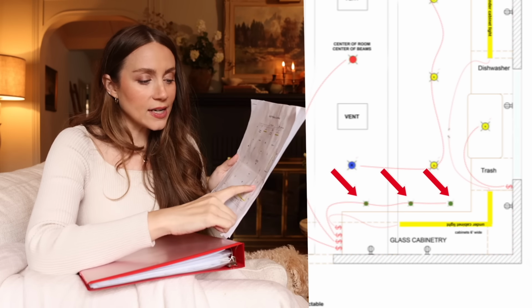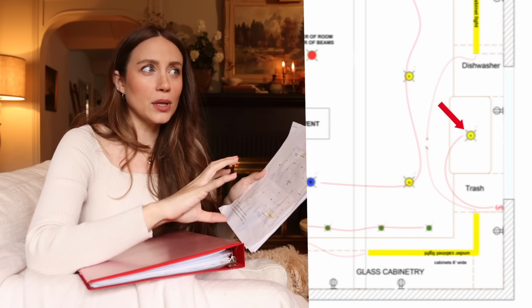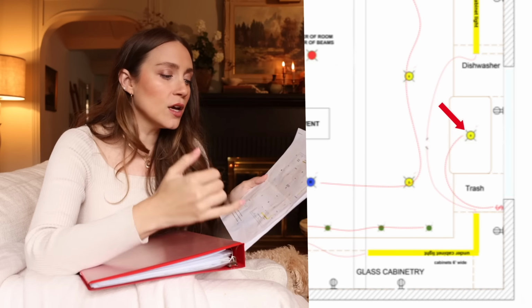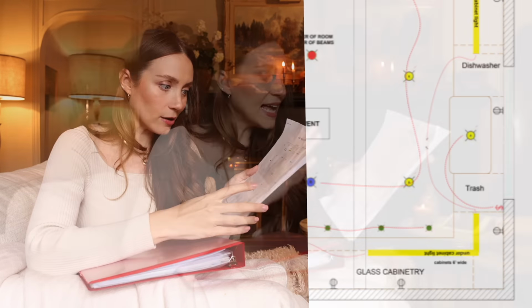I also wanted one that went right over the sink, because that's always a good place to put either a recessed light or something more decorative. So I opted for something more decorative there. So we definitely have to find a pretty light to go there. And then in the ceiling, I filled in with recessed lighting.